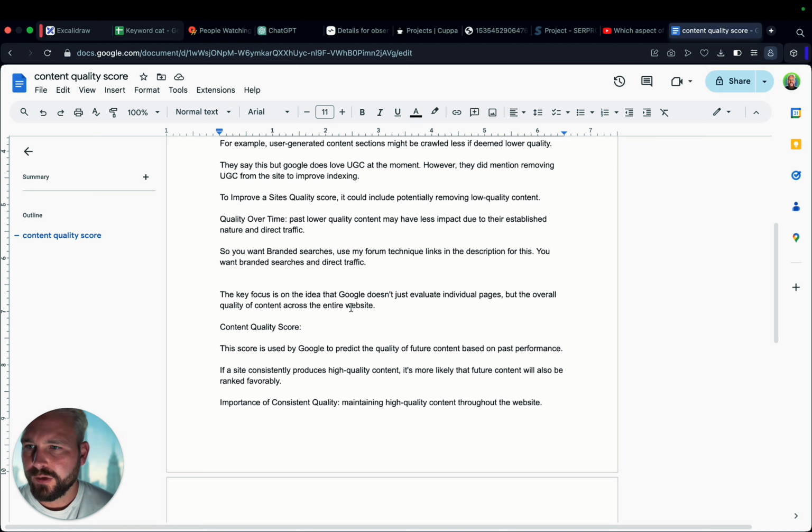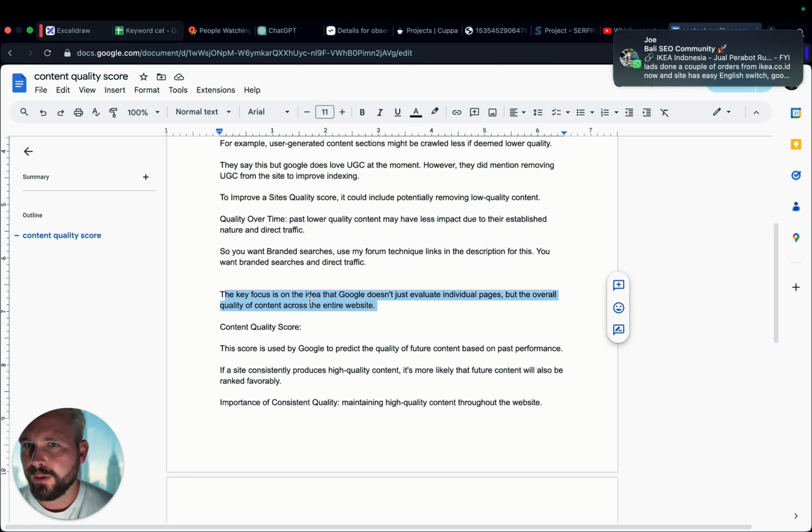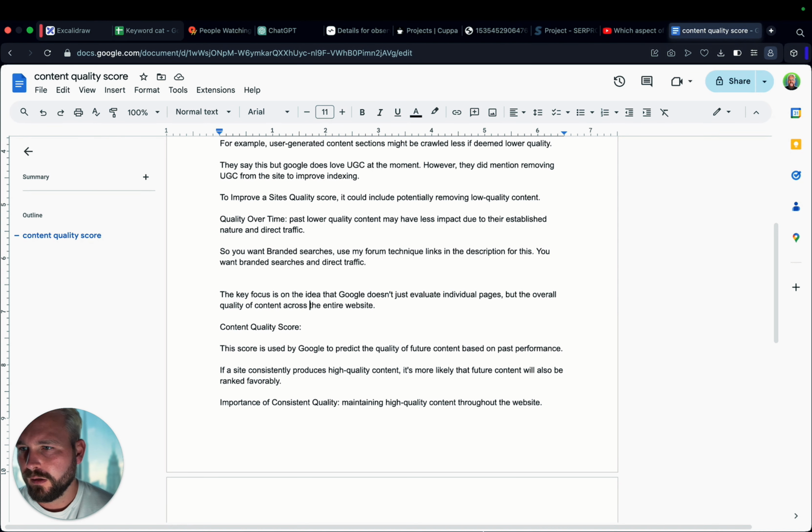The key focus and idea of Google isn't just to evaluate individual pages, but an overall quality score across your entire site. So this makes sure that for sites with thousands of pages, if some pages are bringing it down with unformatted content or thin content, it brings down the entire site. So you've got to be careful with that.